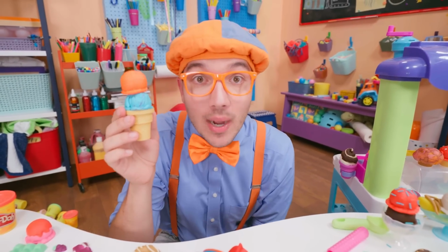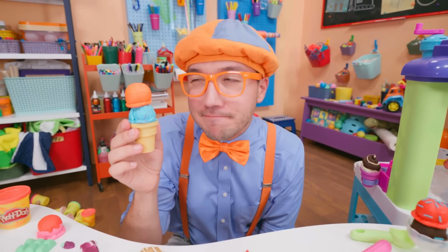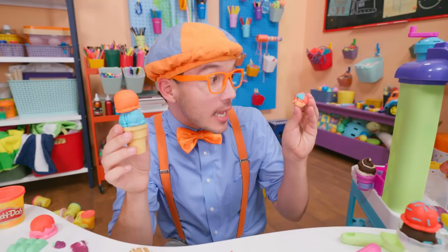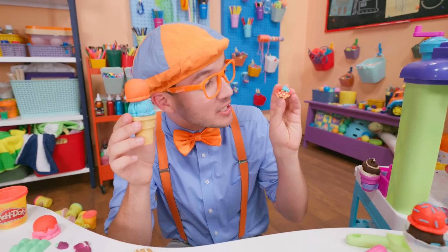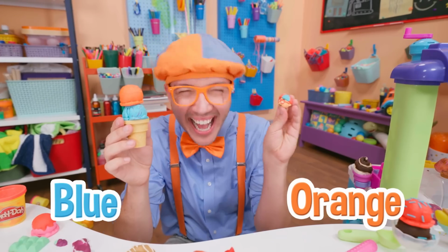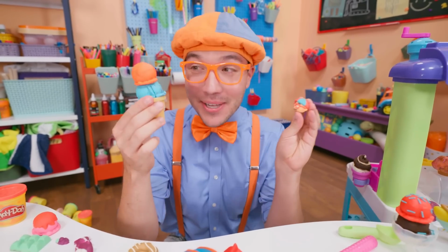Can you guess why this ice cream cone is my favorite? Oh, hi, Play-Doh Blippi. Can you guess why this ice cream cone is my favorite? Is it because it's orange and blue? Yeah, that's right. It's orange and blue.